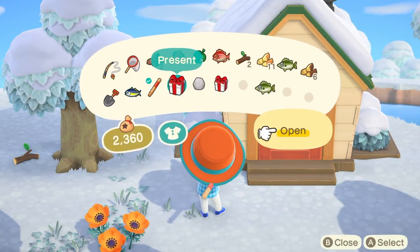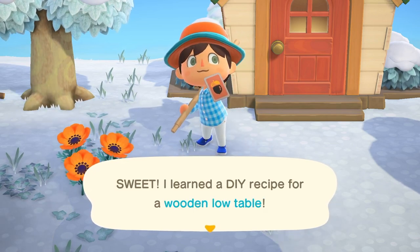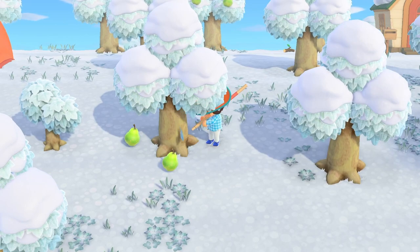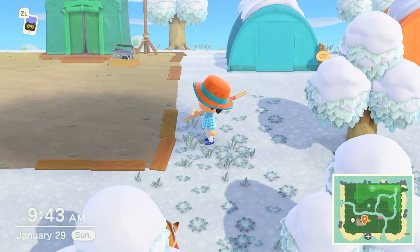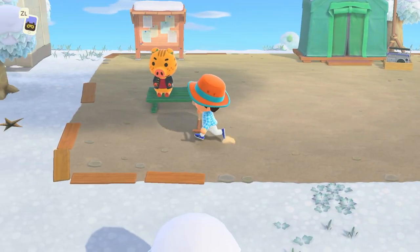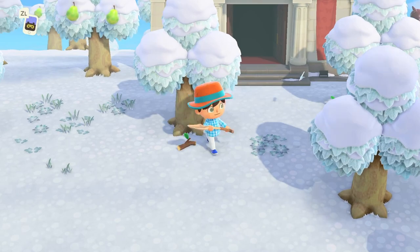Well, let's see what Gulliver had to give us. A nutcracker. Oh, there's my cherry trees. Oh no, that's my money plant. I think my cherry trees are... Look, I dug up a fossil. Check out the museum.